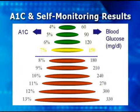So every 3 months, you should have some lab tests done with your physician, one of those being a hemoglobin A1C. A hemoglobin A1C is a 3-month blood sugar test with a memory. And what it does is it gives us an average of what your blood sugars have been running from the day they draw your blood backwards 3 months.